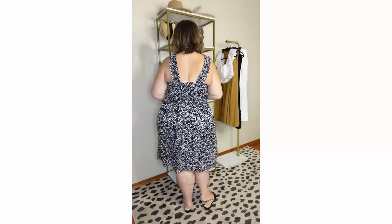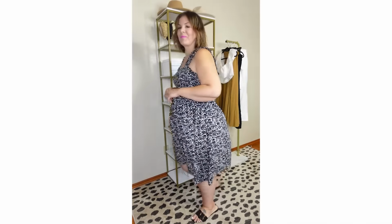I do have this in a colorful print as well and really cute. Looks really fun with like a bright lip. So this is one you could add wedges and a going out bag, and you could definitely wear this anywhere, but I do love the idea of throwing this on over a bathing suit and just, you know, wearing it to the pool or the beach or something like that.